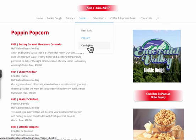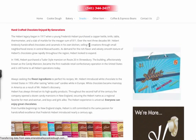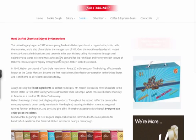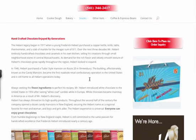Go to candy bars. Candy bars I was really limited on based on what you had on your current site. So I did a little bit of research online and found out a little bit more about Hebert chocolate. And there's a paragraph off of their website. I was able to bring in these two images down here just to fill it out. So that looks pretty good.